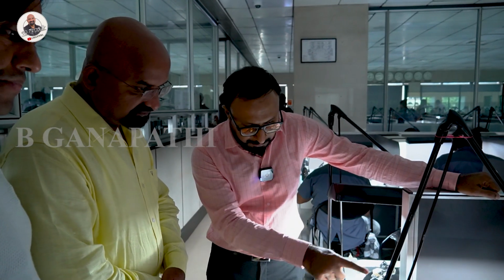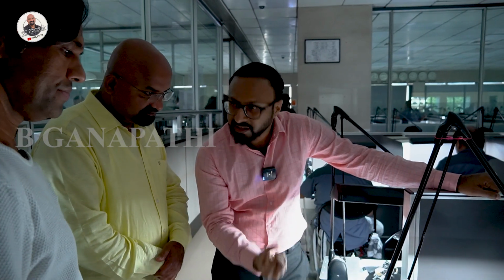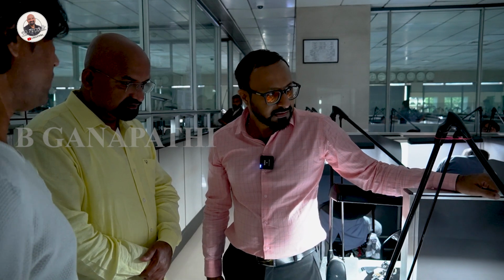So this is 3000 RPM moving, and whatever dust is coming out while polishing, there is a vacuum-based system. It goes inside, it doesn't come up in the air. So there's no health hazard as well.